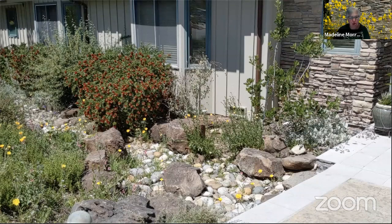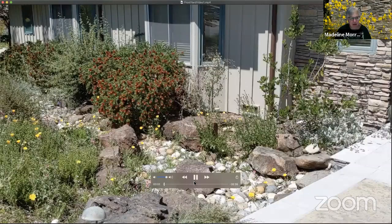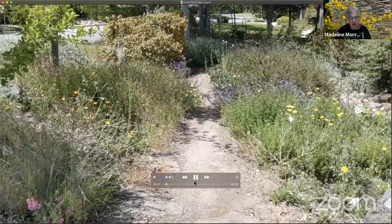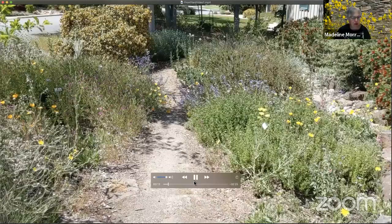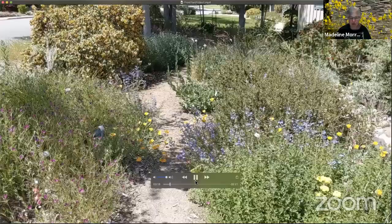So here we are starting by the front door. And you can see that on May 6th, we had some Godetia, some poppies. The blue there is penstemon. I have a lot of Clarkia purpurea. Rhododendron was pretty much in full bloom. It's been a nice year for penstemon.